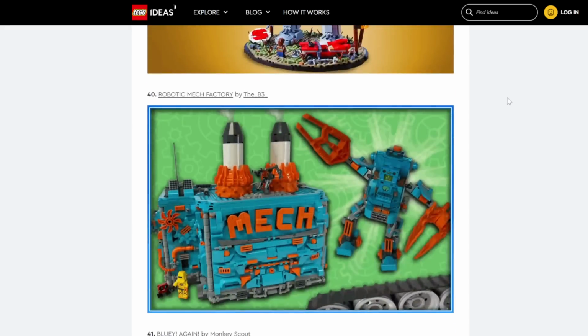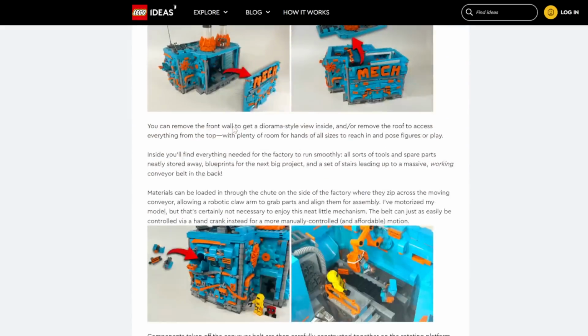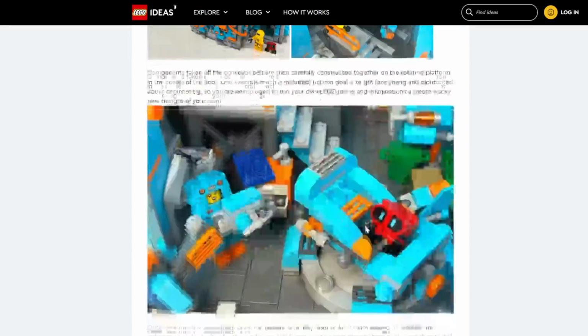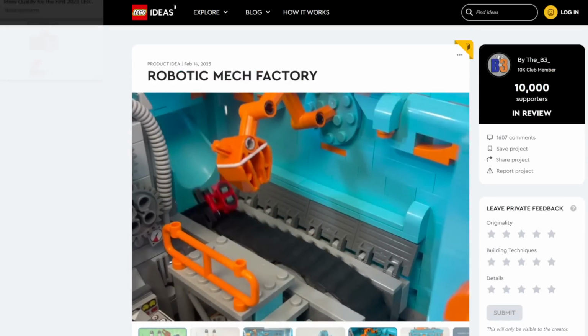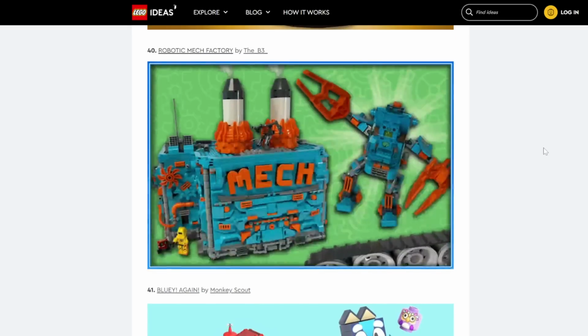And then we got a robotic mech factory. I like the idea behind here. You know, you even got a whole setup to have this, robot parts be made into different robot builds. Some motorization here, but I don't know. I think it's a bit too complex of an idea to sell to the general public as here's the LEGO Ideas robotic mech factory, you know? So I would put this not likely at all, unfortunately, as cool of an idea it is.